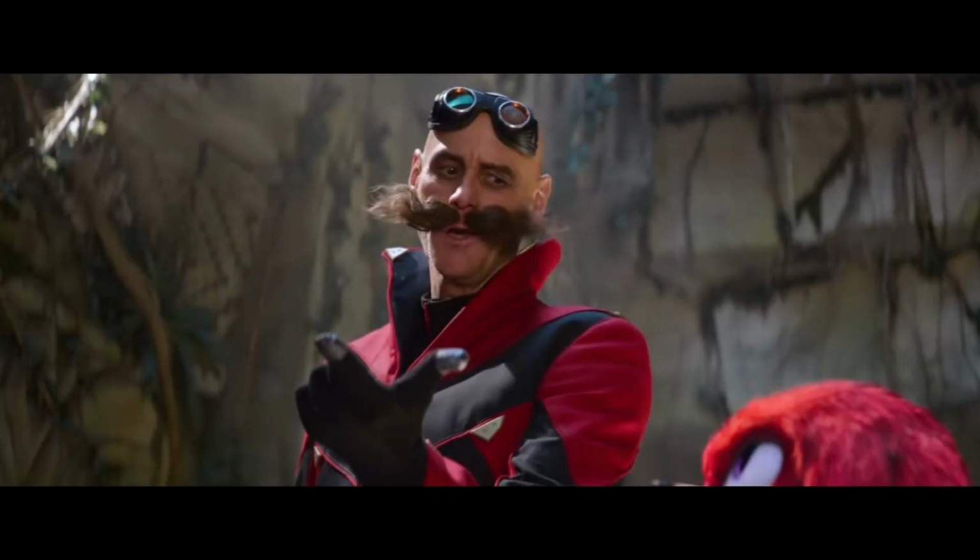So now we have a much more detailed shot of Robotnik talking to Knuckles, and I want to point out Knuckles' face for a second. It just looks too cute here. He looks too cute.